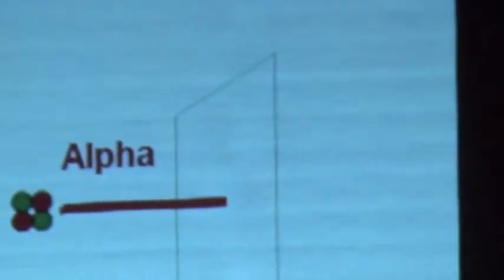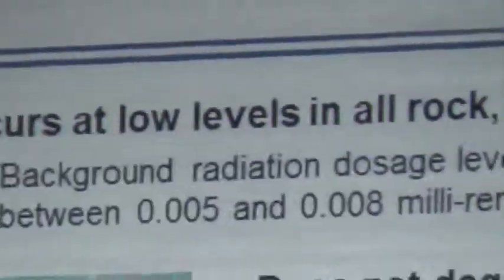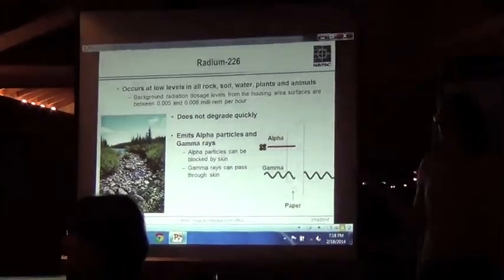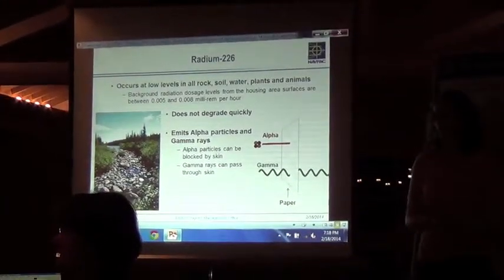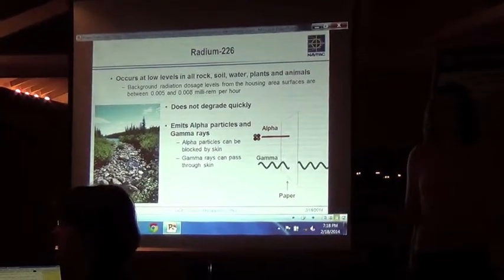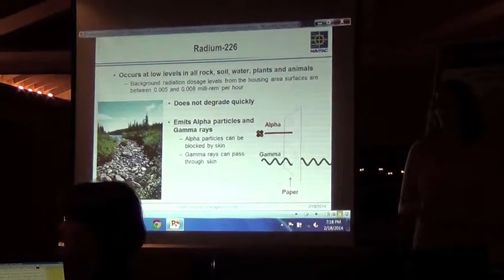The main radioisotope of concern at Treasure Island in general is radium-226. Radium-226 is a naturally occurring element. It occurs at low levels in all rocks, soil, water, plants, and animals. So the general background radiation dosage that we get from the natural radiation in our soil here at Treasure Island is between 0.005 and 0.008 millirem per hour.